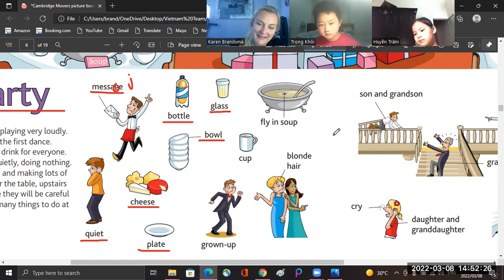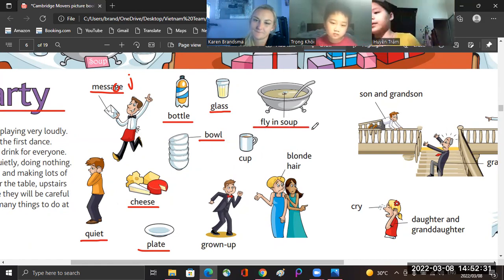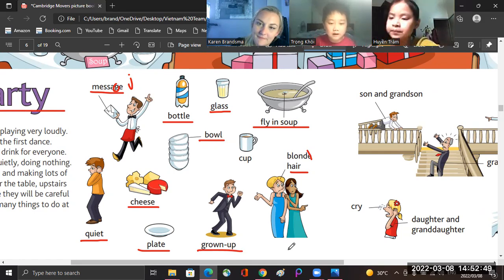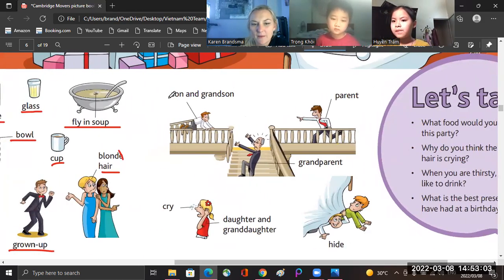Tram. Plate. Koi. Soap. Okay. Tram. Blonde hair. Yes. Blonde. Okay. We don't say the E. Blonde. Okay. Koi. Grow up. Grown up. Grow up. And what's this, Tram? Cup. Good. Okay, now let's look at these people. Koi, what is this boy?